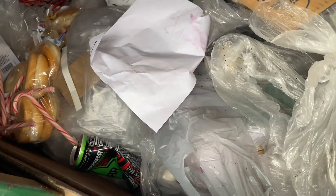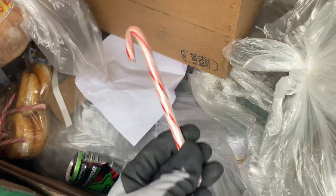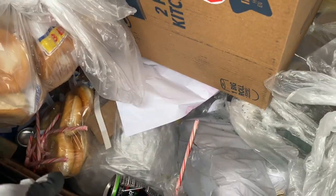There's those buns hanging around from last time. Some broke up candy canes. I'm gonna grab them candy canes too. Let me hurry up and get this in my car.